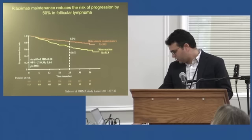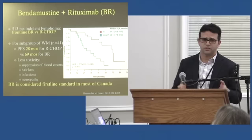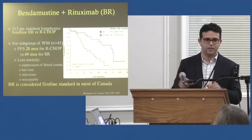Since that study, here in Canada and at our center, bendamustine and rituximab is what we give as first-line therapy for patients who are fit to get treatment. We give it for 6 cycles. In the first cycle, on day 1 we give rituximab plus bendamustine, and on day 2 we give bendamustine. Every 28 days we repeat the cycles, for a total of 6 cycles.